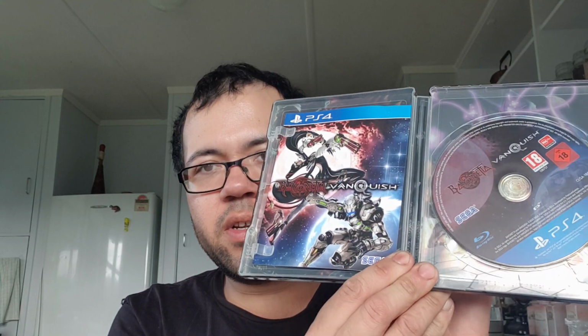So, pretty cool steelbook. It doesn't come with the original case, so here's a disc and an instruction manual. I haven't played Bayonetta yet, but Vanquish is a third-person shooter with sliding mechanics and slow motion shooting, similar to Max Payne games, although it's set in the future.